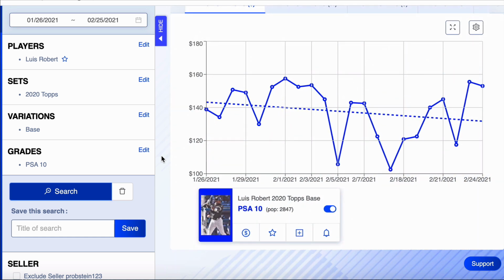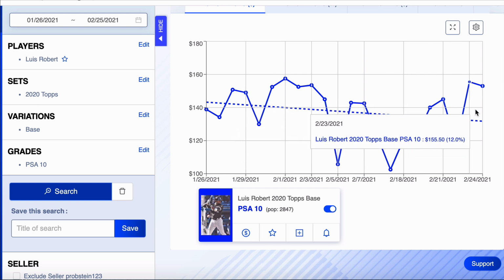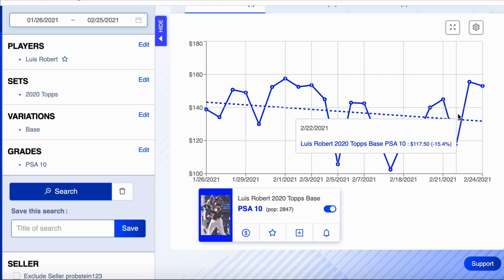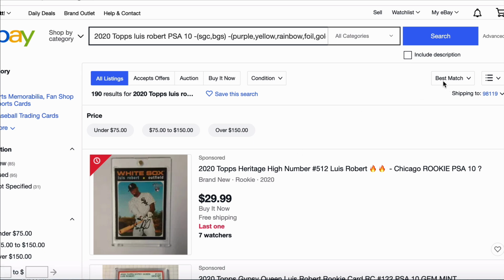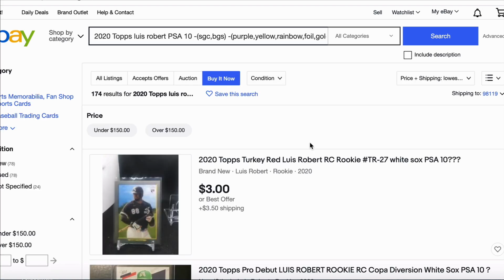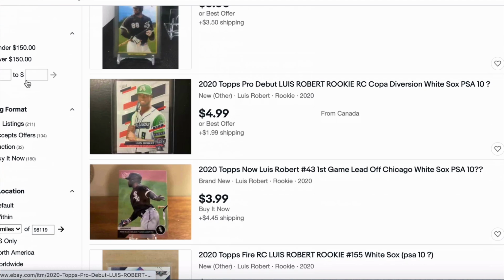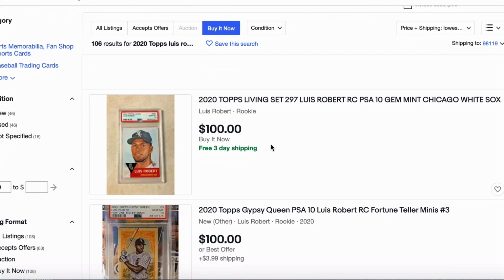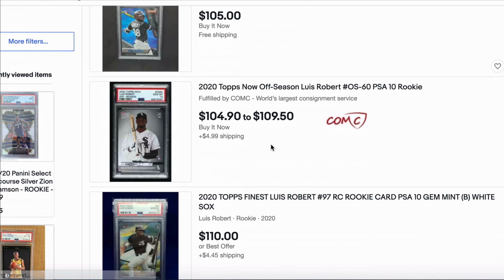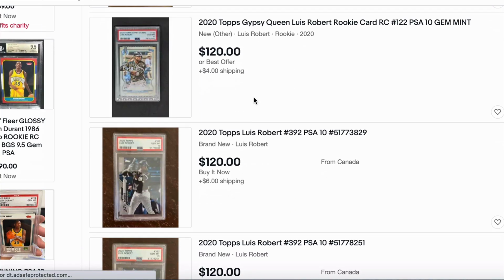Let's look at him over 30 days. Ooh, over 30 days, he's really been pretty flat, been up and down. Looks like he's at his kind of ceiling right now of a 155. Looks like if you can buy him for like under 120, that's good. Let's go to eBay and see if we can find anything like that. Goodness gracious. A lot of Lou Bob listings. Let's do a price in here of 100. Filter this down a bit more. See if we can find some worth buying.